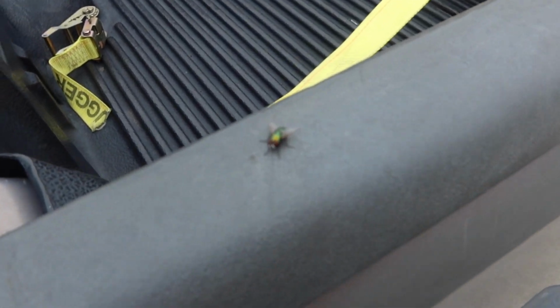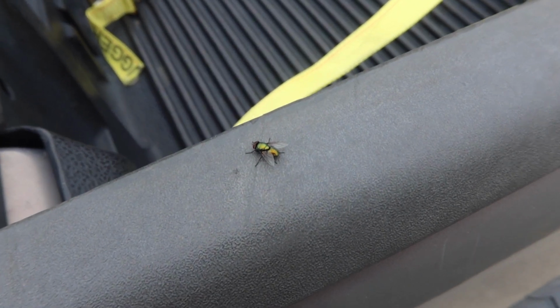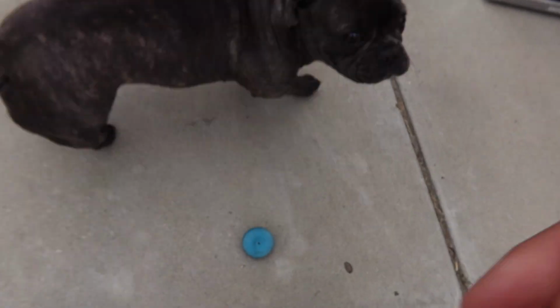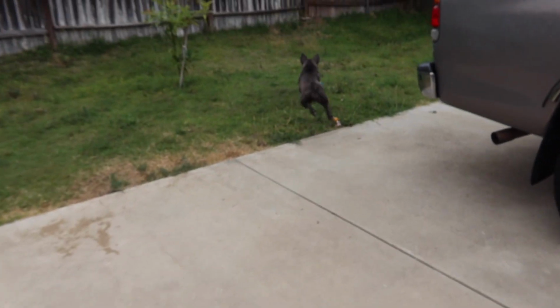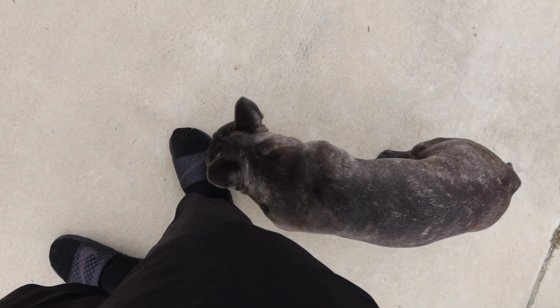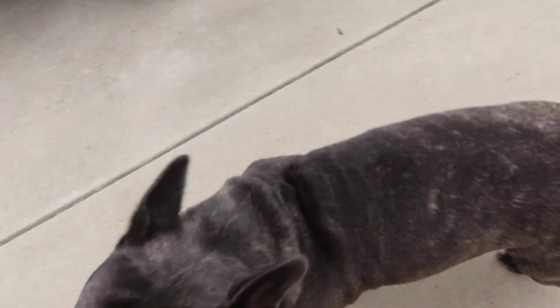Is it just me or does this fly look kind of cool? I like some pretty cool colors. Can you please leave me alone? Bro, you're actually biting me. Stop. Ow, ow, ow. You little feisty ass. Ow, she's actually biting me.